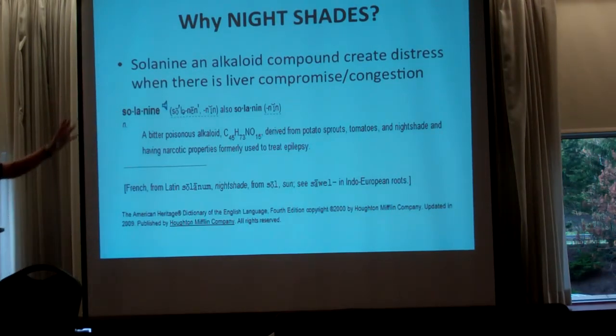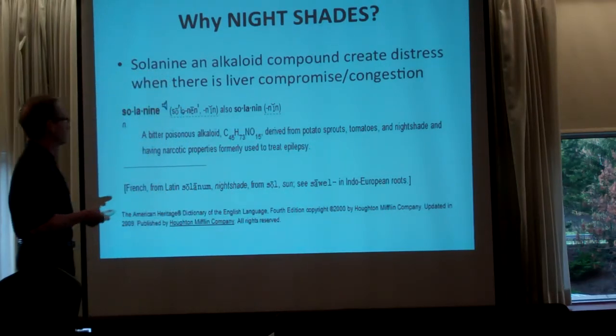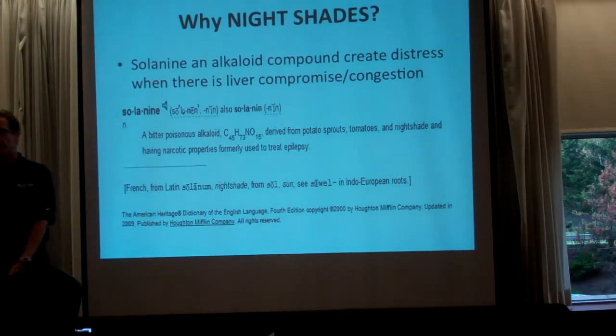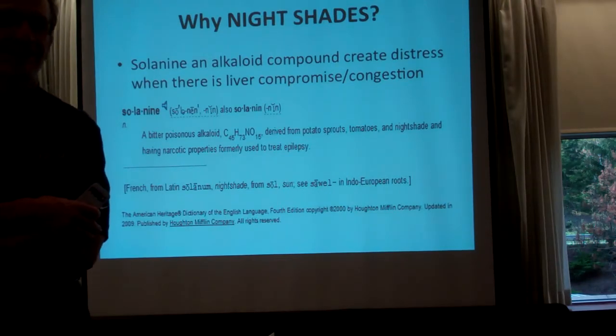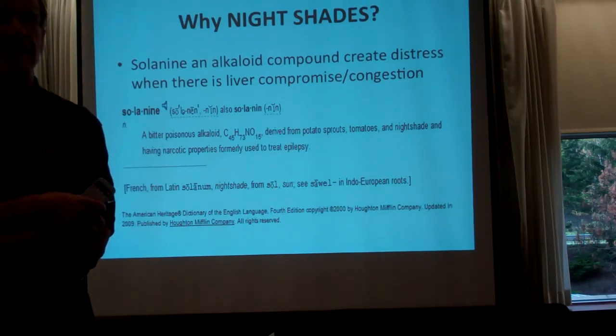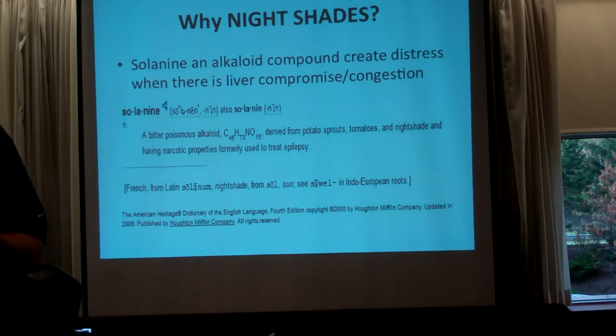Here's what's going on. Solanin is an alkaloid compound. It creates distress when the liver is compromised. It's a bitter, poisonous alkaloid. It's from potatoes, tomatoes, and nightshades. They have narcotic properties. That means that people who start eating nightshades, things like eggplant parmesan, it's addictive because of the nicotine that's in it. Nicotine? Yeah, nicotinic acid's in the nightshades. I'm not telling you not to eat it, but that's why people love it.